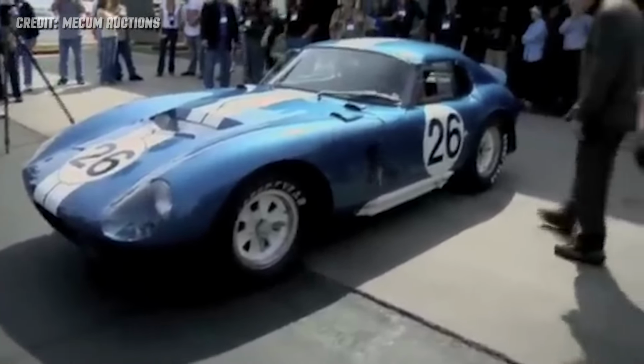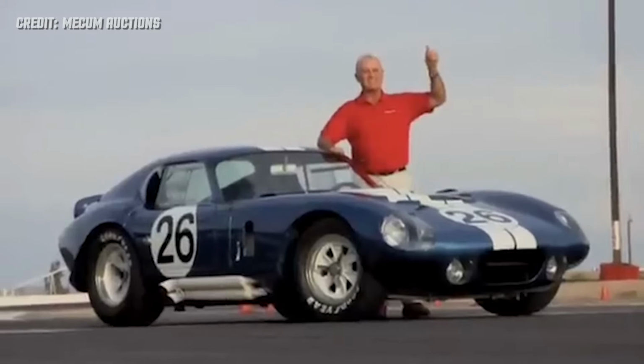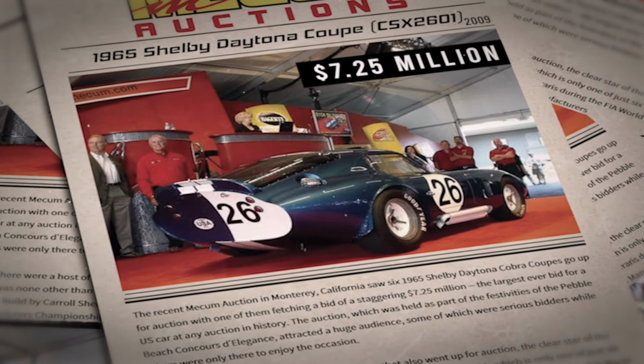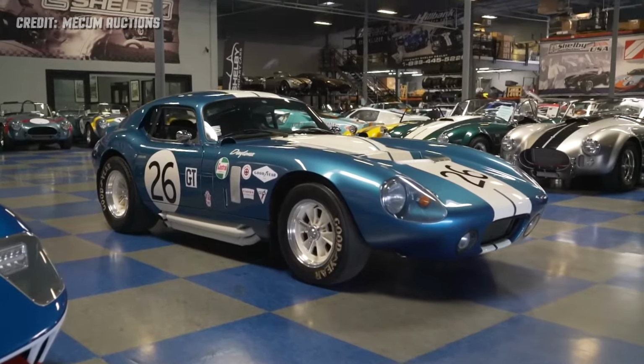6 of these incredibly rare Cobras roared into the spotlight, battling for the title of most expensive American car ever sold. One stunning Shelby Daytona Coupe emerged victorious, claiming a history-making $7.25 million bid. This wasn't just a hefty price tag, it was a coronation.